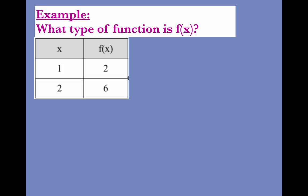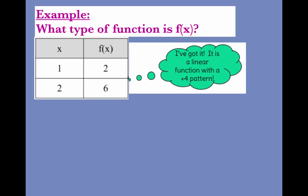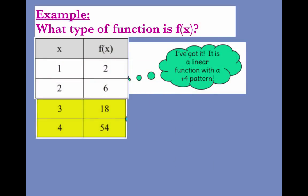What type of function would you say f of x is? So here's our table. It's got a 1 and a 2 and a 2 and a 6. What kind of growth is this? Well, someone might say something like, I've got it. It's linear. It's adding 4 each time. Plus 4 plus 4 plus 4. But if I said, oh, hang on a second. I didn't show you the rest of the table. Here are the other numbers. 3 and 4 is 18 and 54. Is this still linear? Is it still adding 4 each time?